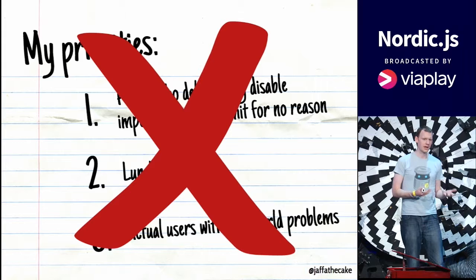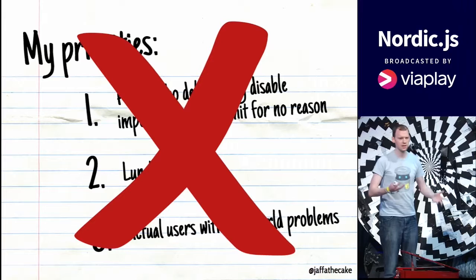Progressive enhancement is about building up from a baseline, but each project will have its own baselines in a variety of categories.